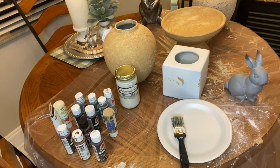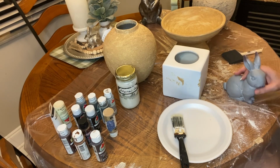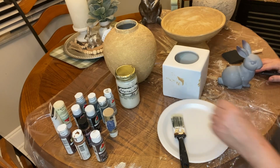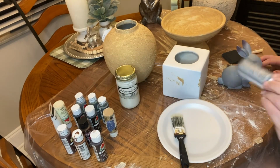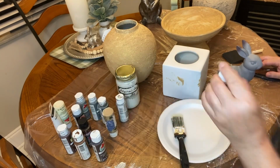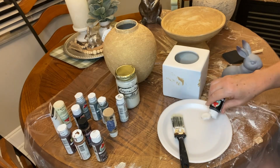I'm guaranteeing you, if you give this a whirl, you will be sitting there at the earlier stages thinking, I don't know. I just don't know about this. But the trick is just keep going. Keep adding colors.